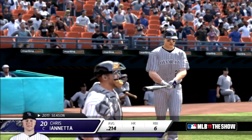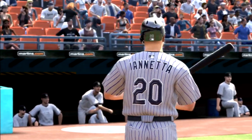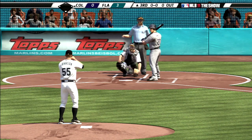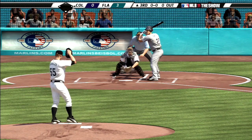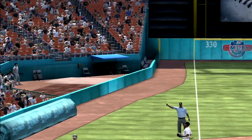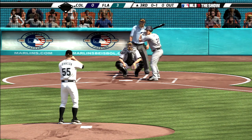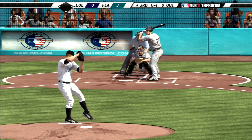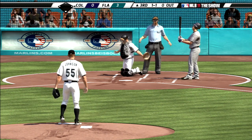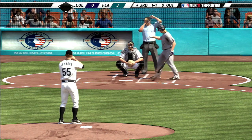Chris Iannetta will stand in, back in the lineup after getting the night off yesterday. And this one's hit on the ground, but foul. Pitch on the way. Missed low and inside with it, 1-1. And this is going back to the pattern he's been using here lately. Set him up inside and then get him out with pitches away.